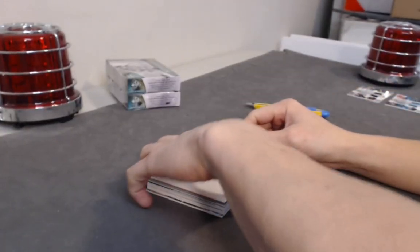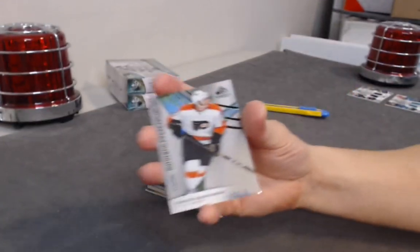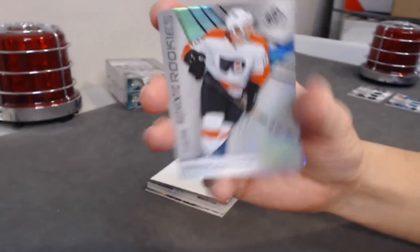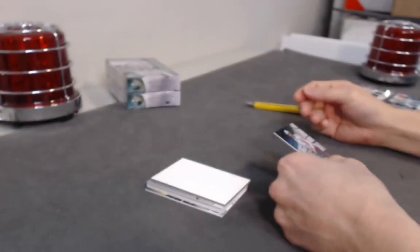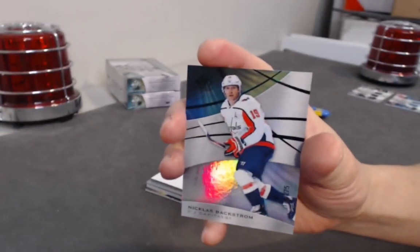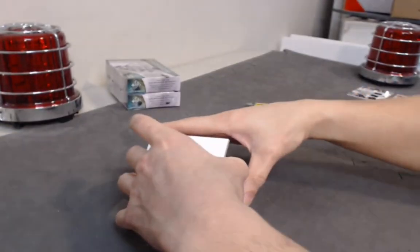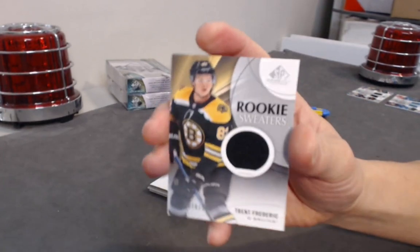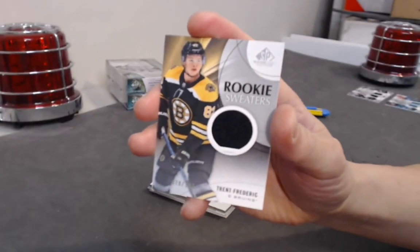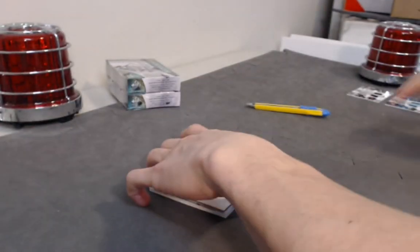Last three pass. Hopefully pull another draft day mark here. Good luck. We have a Connor Bunneman rookie out of 298. We have a base of Nick Backstrom, 275. I think that's a double of both those. To the bottom. Wow. Trent Frederick coming back maybe to win this break. Out of 199. Rookie sweaters.